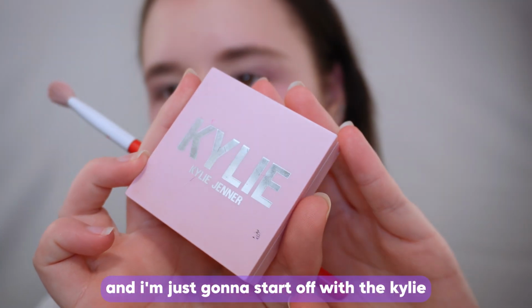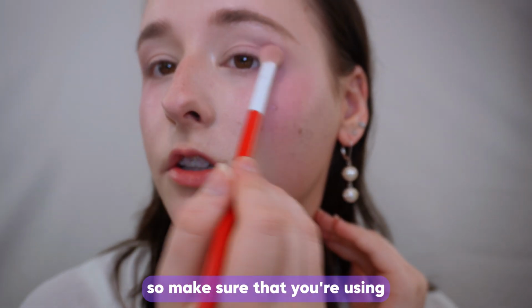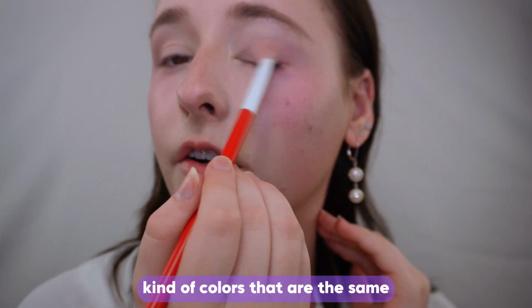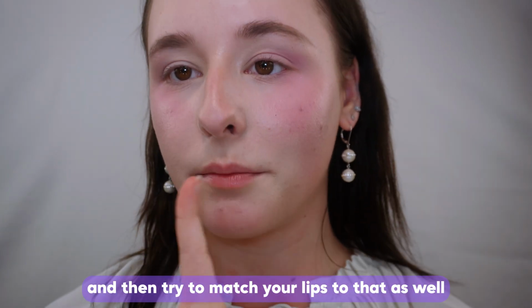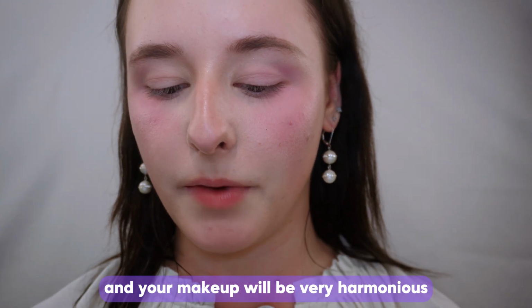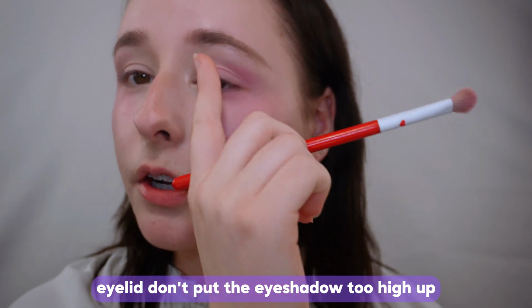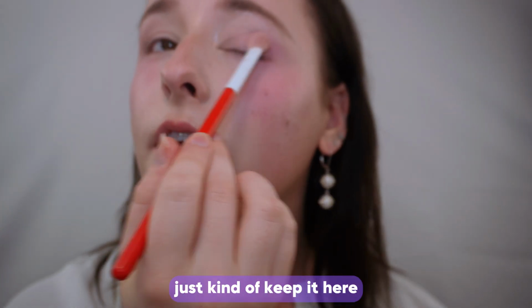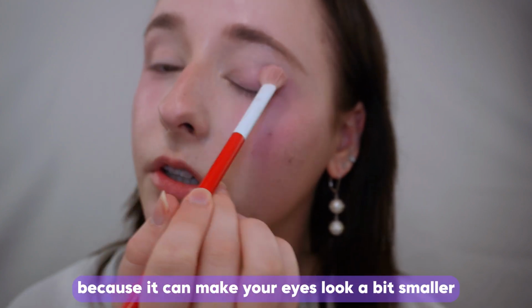And I'm just going to start off with the Kylie Jenner blush. So make sure that you're using colors that are the same. Use your blush color for your eye color, and then try to match your lips to that as well, and your makeup will be very harmonious. On the eyelid, don't put the eyeshadow too high up. Just keep it here, because it can make your eyes look a bit smaller.